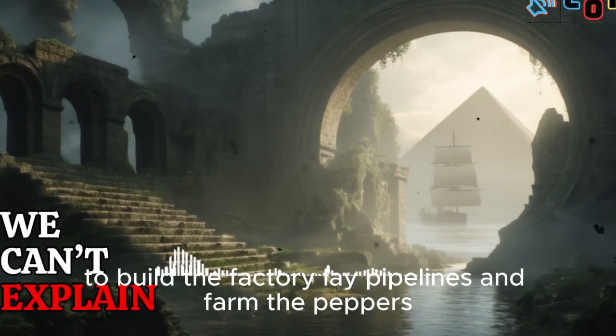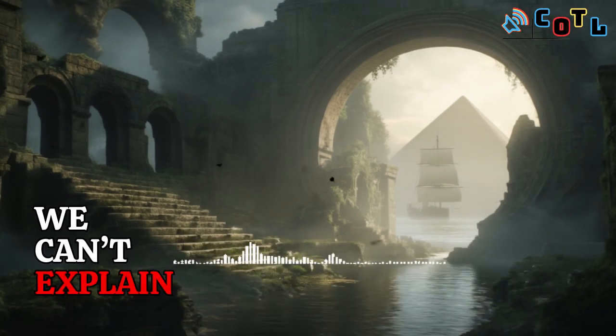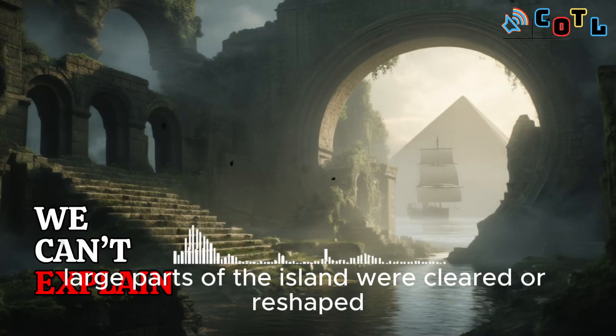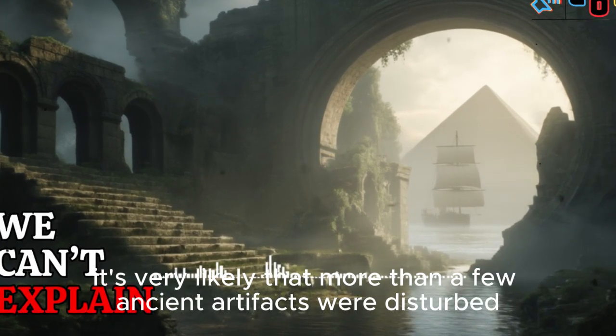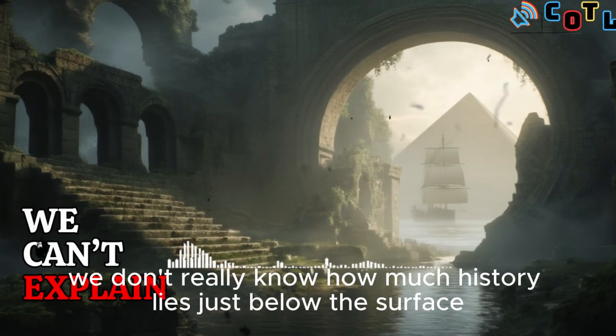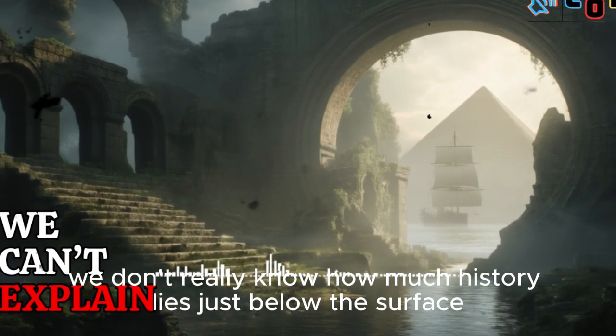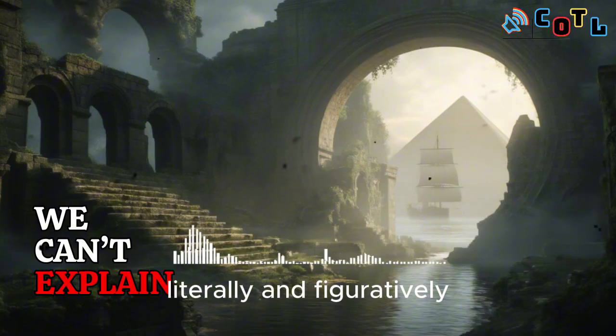To build the factory, lay pipelines, and farm the peppers, large parts of the island were cleared or reshaped. It's very likely that more than a few ancient artifacts were disturbed or lost in the process. Even today, we don't really know how much history lies just below the surface. How many stories were paved over, literally and figuratively.